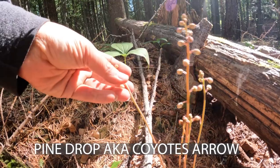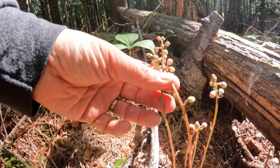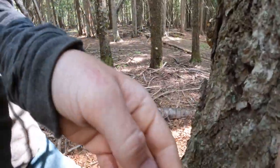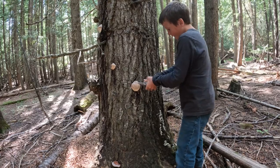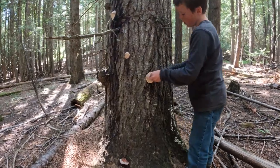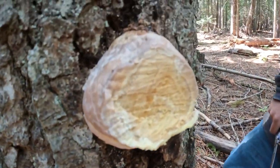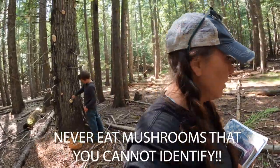This is called, I think it's pine drop, but its nickname is Coyote's Arrow. Interesting. It's like a nasty slime ball. No, I feel it. It's not nasty. It's just like wet. I'm gonna have to cut the tip off of it. Okay. I don't know that they're really edible or anything, but you can cut it if you'd like. Ooh, look what it looks like inside. Didn't look that bad. Says someone before they eat it and get poisoned. Didn't look that bad. Let's eat it.